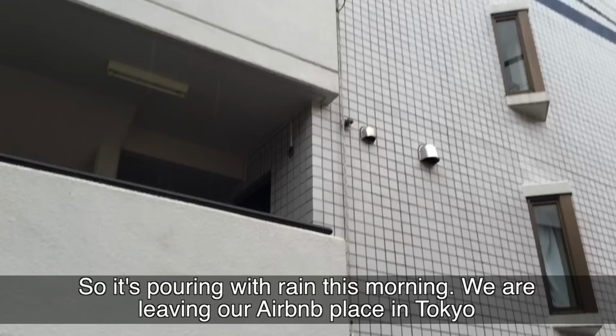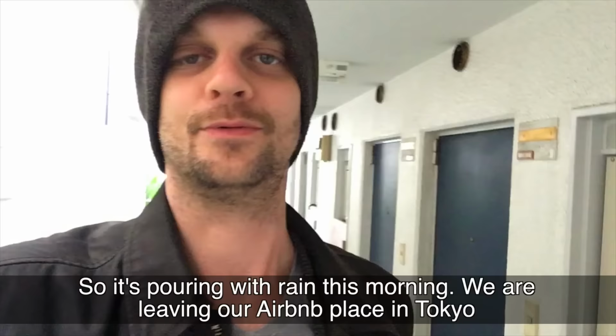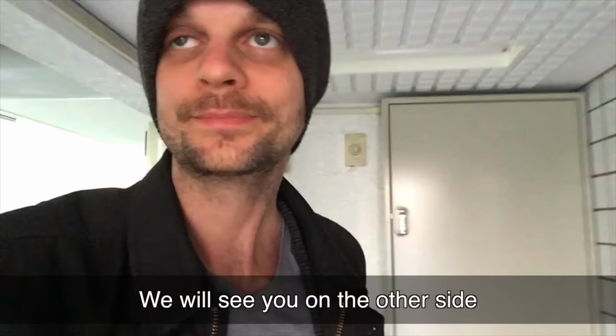So it's pouring with rain this morning. We are leaving our Airbnb place in Tokyo and we are getting a train to Kamakura, where it's a bit more kind of old school Japanesey. So we'll see you on the other side.